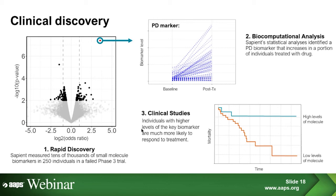Now, what makes this biomarker particularly compelling is that if we go back to the initial clinical trial data, and again, this was a drug that failed for its primary mortality endpoint, and we subset the data according to those that had low levels versus high levels of the marker post-treatment, we find that those individuals in which the marker was elevated are actually quite responsive to the therapy, whereas those that had flat levels after treatment continue to have a progressive decline. And theoretically, this pharmacodynamic marker serves as an excellent approach to subset individuals into responders versus non-responders.